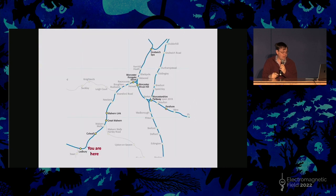This is the local area of railways, in fact. You can see where you are near Ledbury here, going up to Worcester and up towards Droitwich. All of the signals in this whole local area here are controlled by semaphore signals from mechanical signal boxes using absolute block signalling. All the same sort of things that were done in the 1800s.